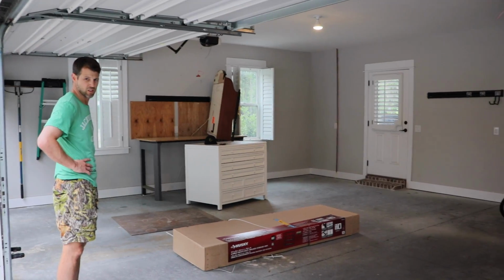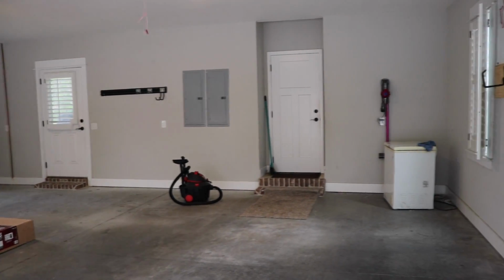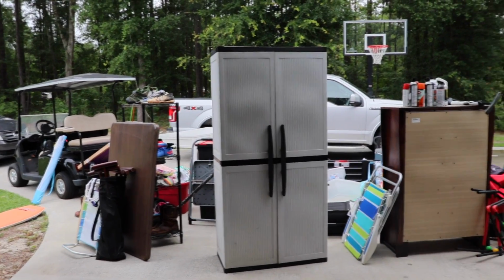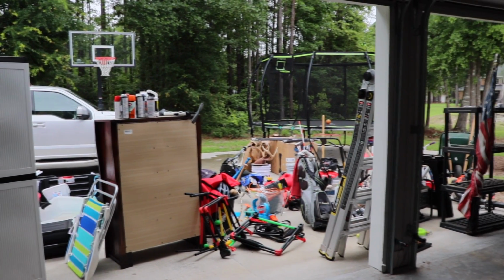So at this point, we have pretty much everything cleared out of the garage except for that piece that we're going to take out from Chance's workbench. And this is all of the stuff just piled up on the outside of our garage for right now.